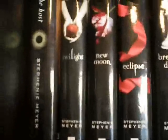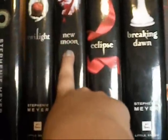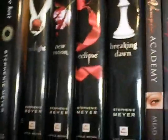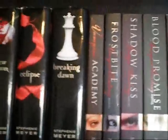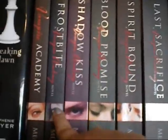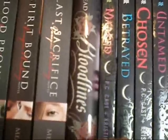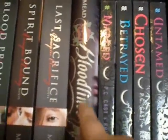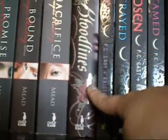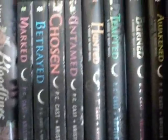To start off, on this top shelf, I have The Host by Stephenie Meyer, and then the Twilight series: Twilight, New Moon, Eclipse, and Breaking Dawn, also by Stephenie Meyer. I'm sure most of you guys have read and seen the covers, so I won't go too much into detail on that. And then I've got the Vampire Academy series. So we've got Vampire Academy, Frostbite, Shadowkiss, Blood Promise, Spiritbound, and Last Sacrifice. And I've also got Bloodlines by Richelle Mead, her spin-off series from the Vampire Academy. And I really like the cover of this, like the spine I should say. It's really pretty.